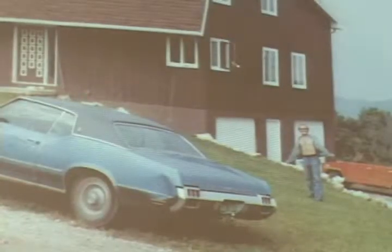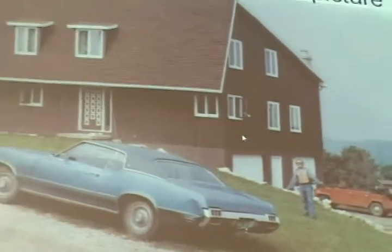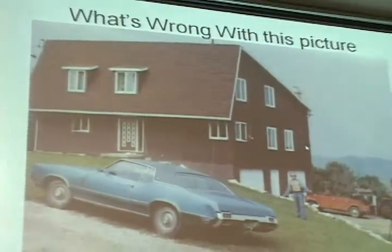Somebody's home. Can anybody tell me what's wrong with this picture? This is my first house.